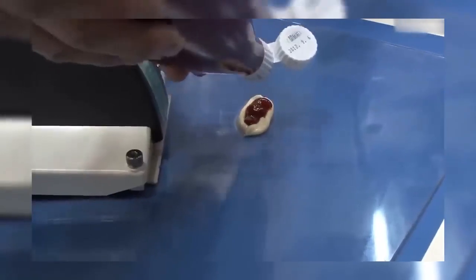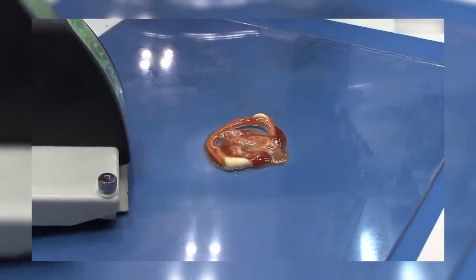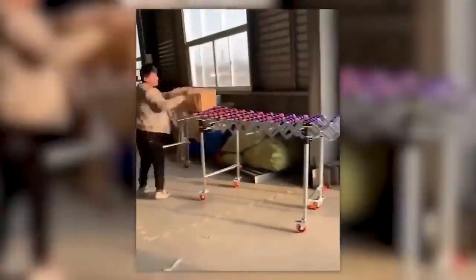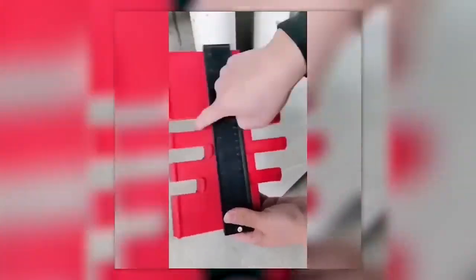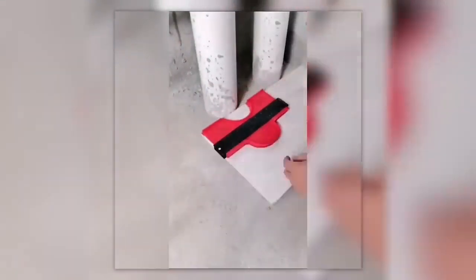Can't have a bite to eat without making a mess too? Well, then this tool is gonna save you. Look at how it scoops up sauce without even changing its shape. Loading stuff isn't hard, especially when you have these mobile conveyor belts that make you feel like you own an Amazon warehouse. When you need to measure an uneven surface, this profile comb is a lifesaver. It can copy any contour with pinpoint accuracy.